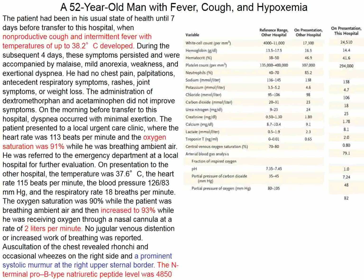Now the case in the New England Journal also troubled me a little bit. This 52-year-old man develops cough and low-grade fever, gets short of breath, comes to an emergency room, gets an oxygen saturation monitor put on him, and he has an oxygen saturation of 91%, which means that he has a PO2 of 60 on room air. That's actually not normal in someone that doesn't have underlying lung disease. Here are his labs, and you can look at these at your leisure.